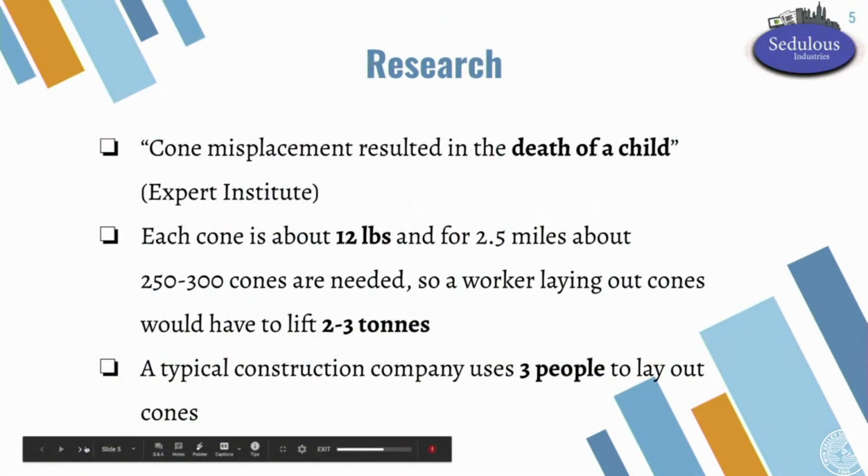So here's our justification. When we were doing research, unfortunately, we found out that there was a misplacement of a cone once, and it resulted in the death of a child. A car swerved around the cone, and yeah.